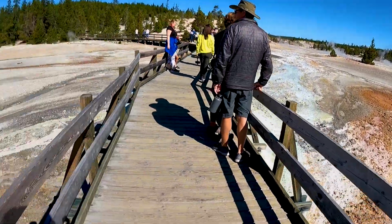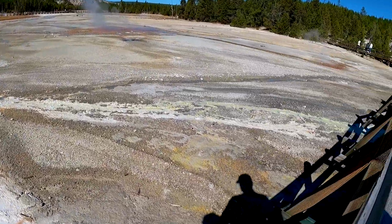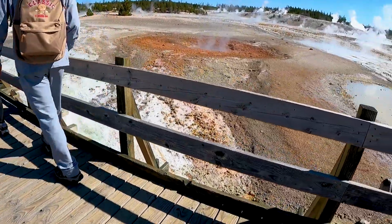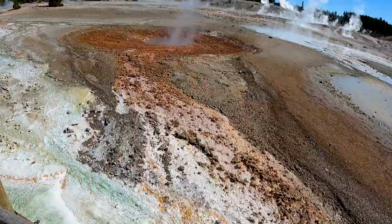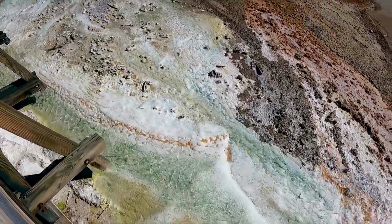You think that's snow? Yeah, it does look like snow, doesn't it? It's really white, like snow. It's yellow. It is snow white. Look, it's all up here too. And there's green in it.